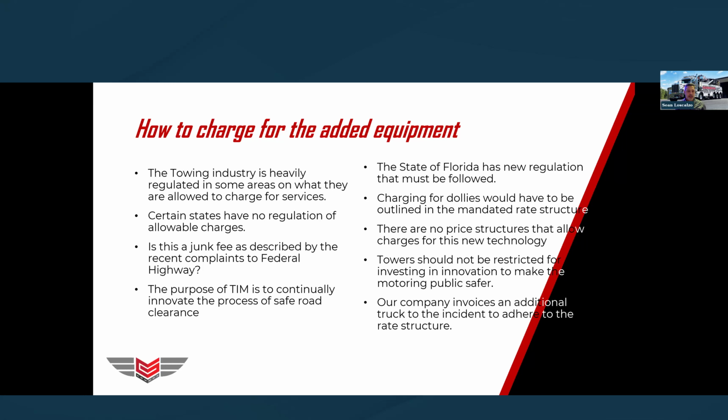We just had all these conversations last year about junk fees and towers charging for communications and lighting and different stuff, but it's all equipment. And so I want to let everybody know there should be an alternative or a way to bill these out. And there may not be ways to bill these out. And it's tough for a tower to spend $15,000 or $20,000 if there's no way that he can recoup his investment. So it's something that has to be looked at.